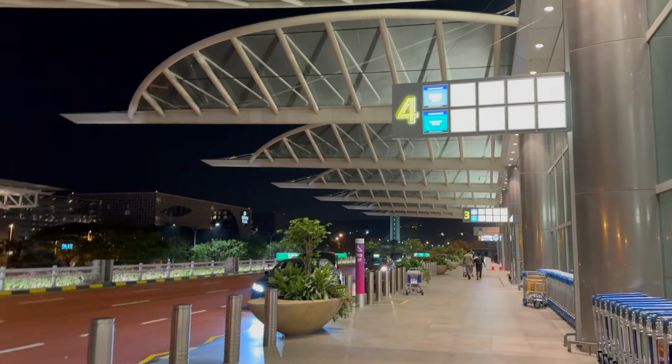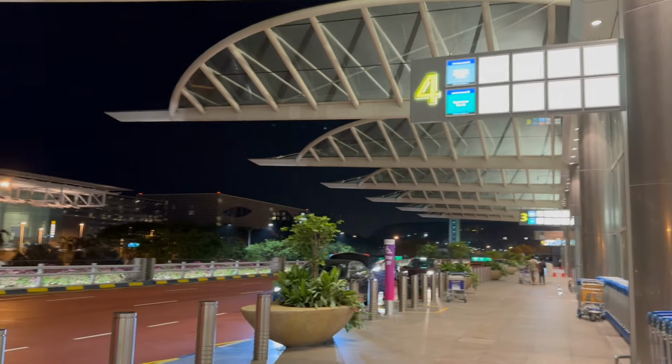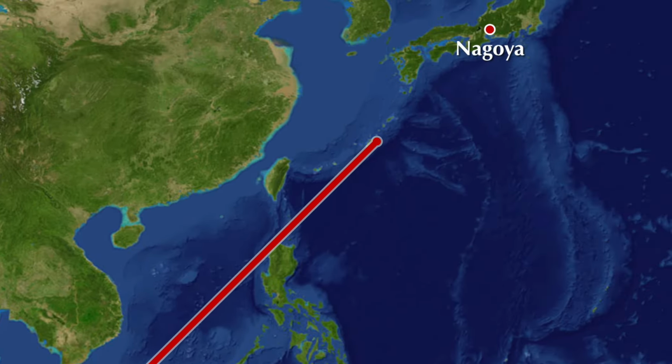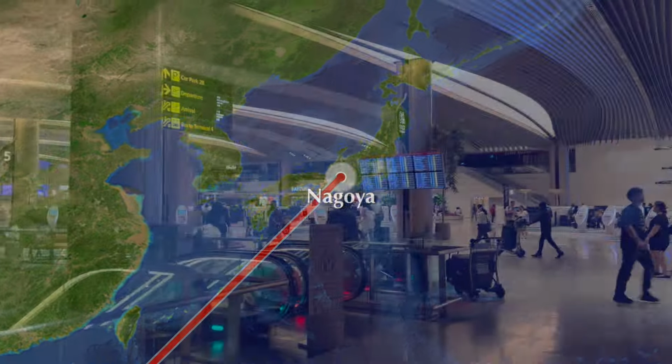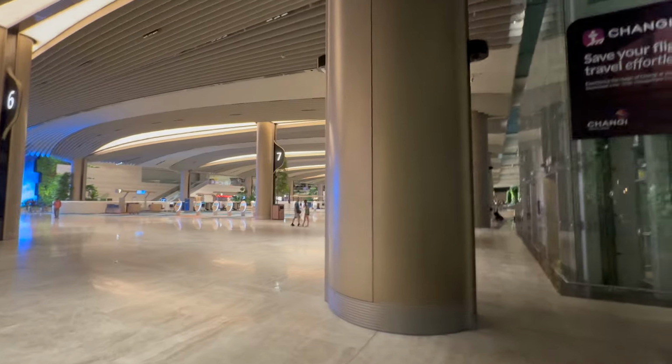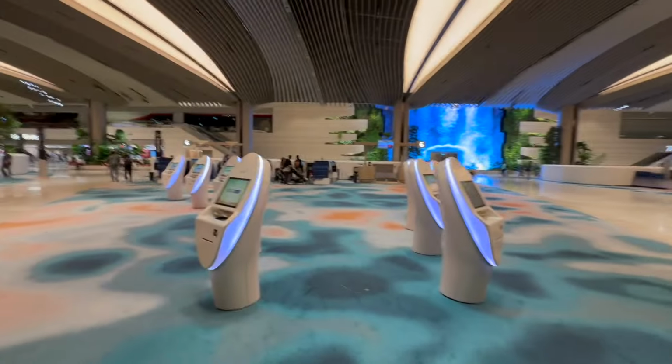Welcome to Singapore Changi Airport Terminal 2. Today we will be flying Singapore Airlines out of Terminal 2 over to Nagoya in Japan. So that's going to be really exciting. My first time with Singapore Airlines. Got a very nice new terminal here in Terminal 2. Gonna get our boarding pass and head into security.